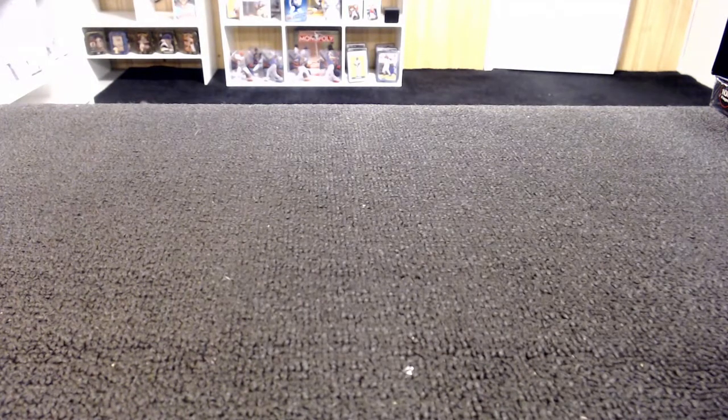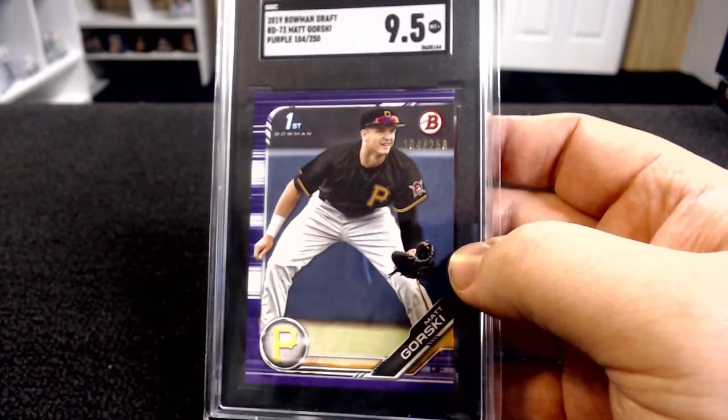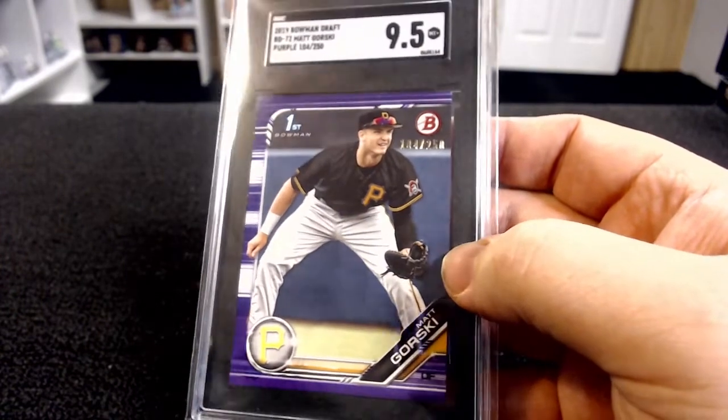Not worried about it. That's one of those things, like those Back Pages said, you take the gamble of sending it in, and sometimes you win and sometimes you lose, and that's a loss. Bowman Draft, Matt Gorski, purple out of 250.